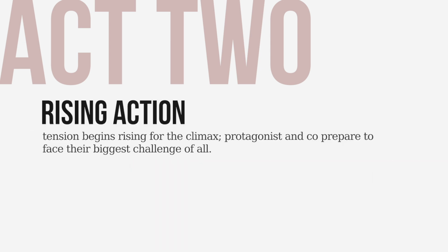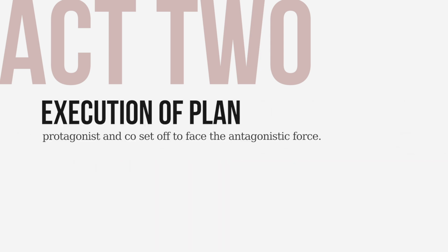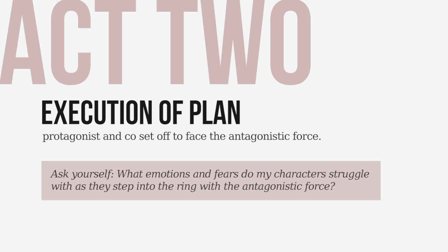Rising action. Tension begins rising for the climax. Protagonist and co prepare to face their biggest challenge of all. Ask yourself, how do my characters prepare themselves mentally and physically to face the antagonistic force? Execution of plan. Protagonist and co set off to face the antagonistic force. Ask yourself, what emotions and fears do my characters struggle with as they step into the ring with the antagonistic force?